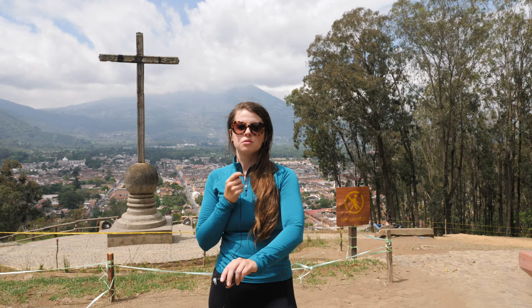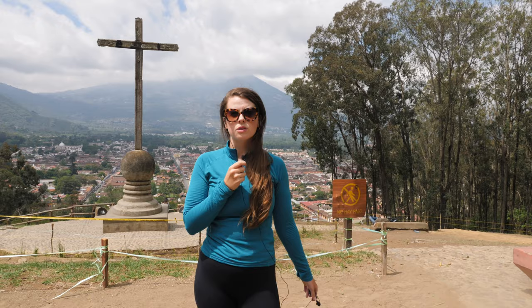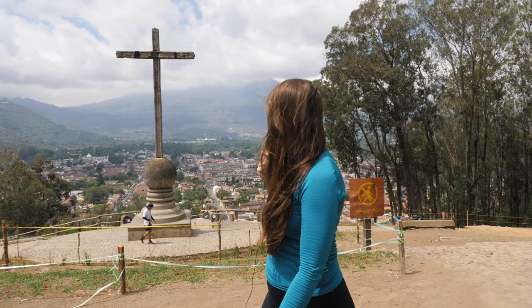So there you go. Nowadays, Antigua is a World Heritage Site, which means that they've been able to preserve a lot of the old colonial buildings, some of them dating back to early 1600, 1500. And over the next couple of days, I'm going to explore Antigua and take you with me.